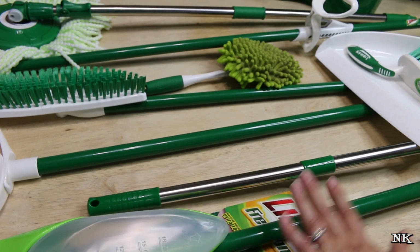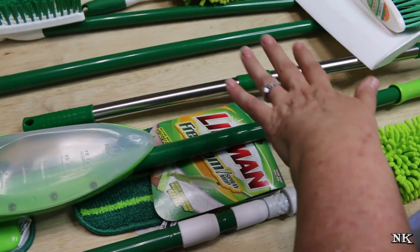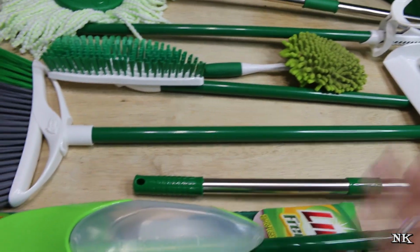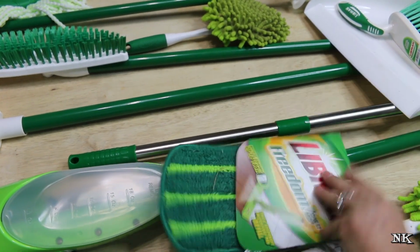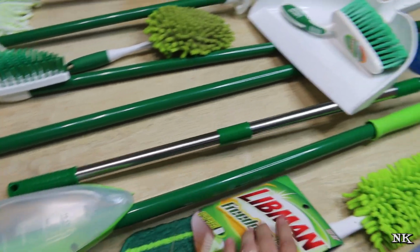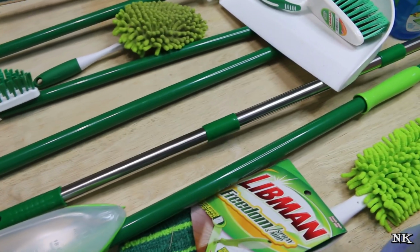Anytime I see this green color in the store when I go shopping for a broom or a mop or a brush, I know that it's going to be the Libman name, and I know that I'm going to be able to trust that it's going to last a good long time and it's going to work really, really well.